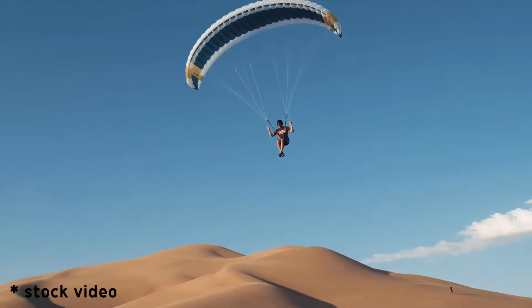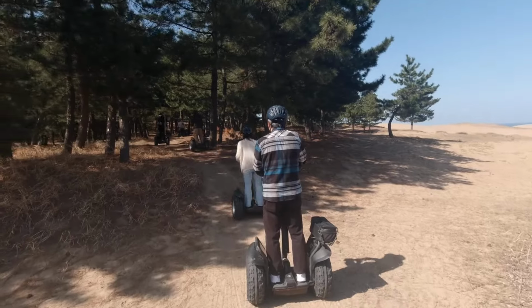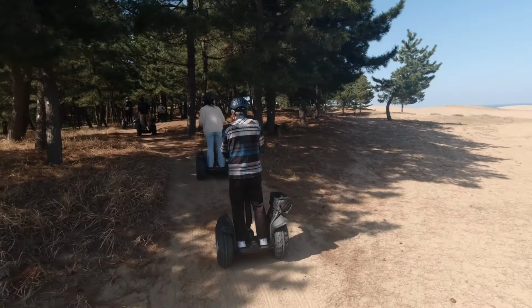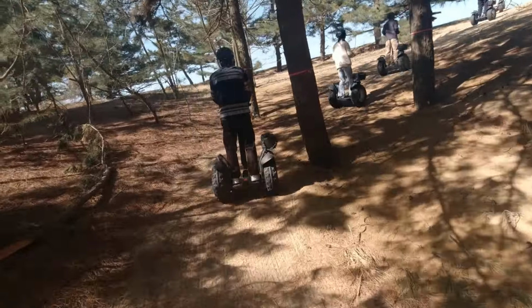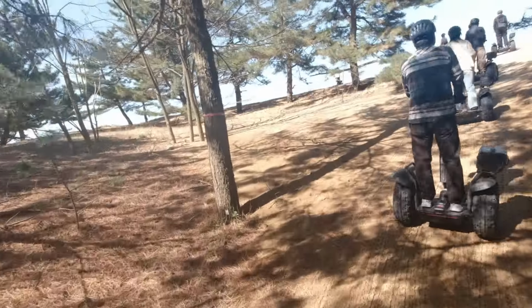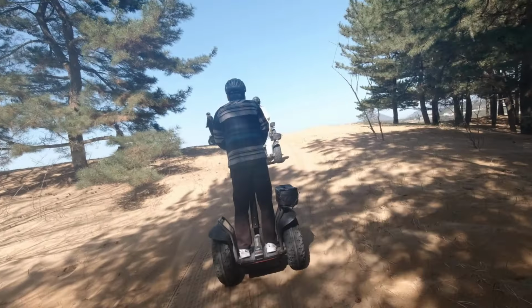If thrill-seeking is your kind of thing, Tottori is also your kind of place. Do you want to give paragliding a try and swoop through the air with the dunes at your feet? Or perhaps you'd rather join a Segway tour at the edge of the dunes. The tours follow a carefully managed route designed to protect the habitat, and you'll learn all about the unique geography of the area and have a blast as you glide along with the sea breeze in your hair.